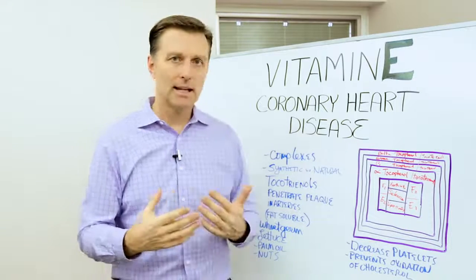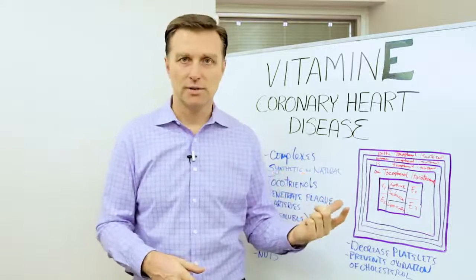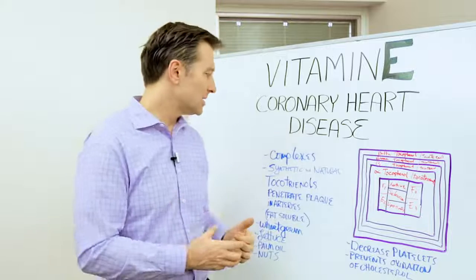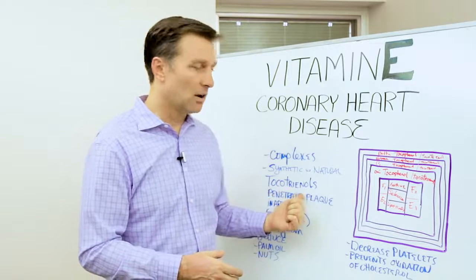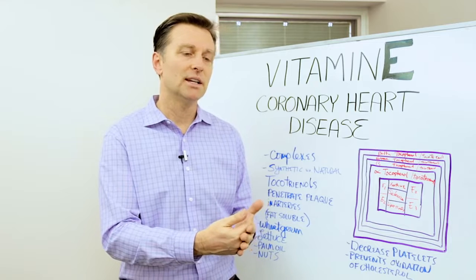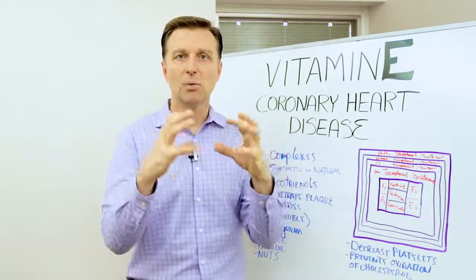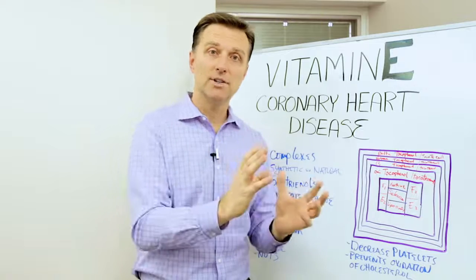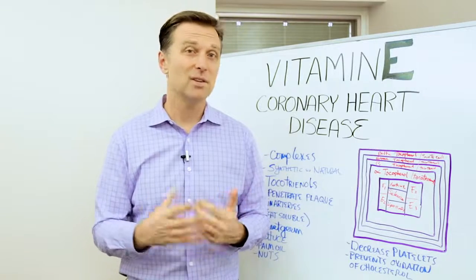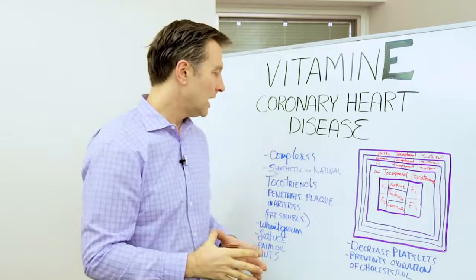The most important thing I want to talk about is getting a natural version. If you actually buy it from the store, you want to get the version that says tocotrienols, okay? Tocotrienols are the natural version that you want to get. And if you get the ones that have the alpha and the beta, the gamma and the delta in one complex, you're getting a better version because these are fat soluble. Vitamin E in general is a fat soluble vitamin, which means it penetrates the cell wall. And that's what it will do.